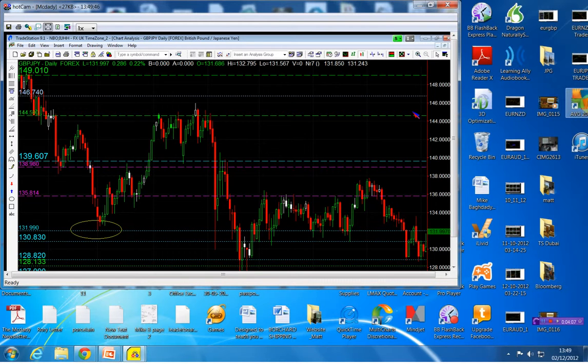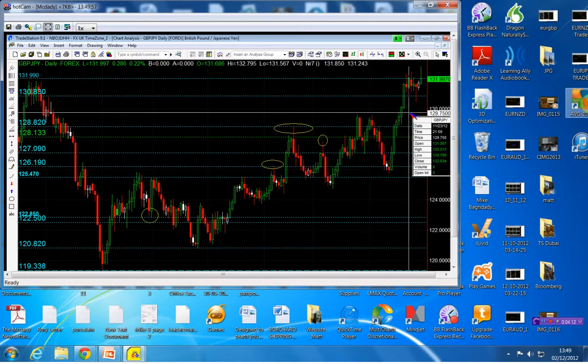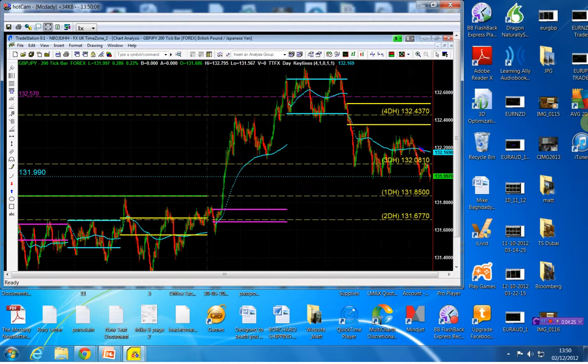This is 132.08. So this is the 3-day high, which is right there. There's your 3-day high. And I still have the 20 level. So we can buy it above the 132.20. At least we make sure that it covers the 20 level. So we're going to buy it above 132.20, which is actually, wow, from last week. This was the plan from last week.